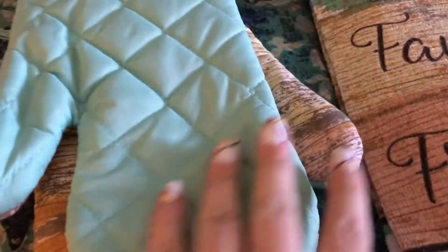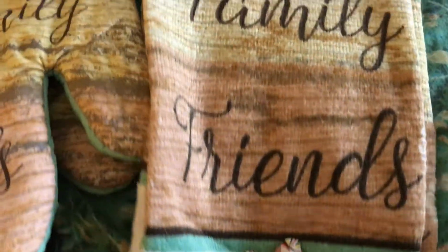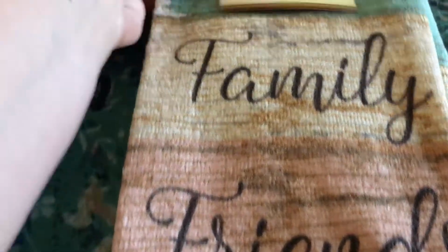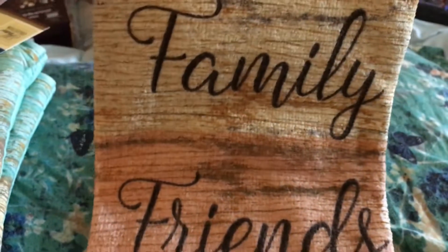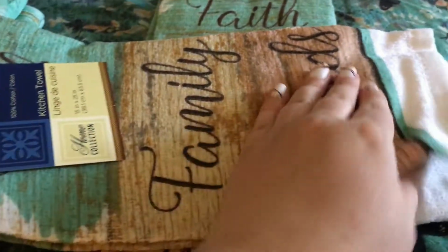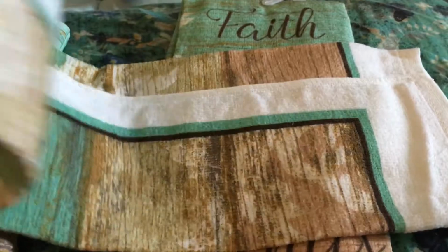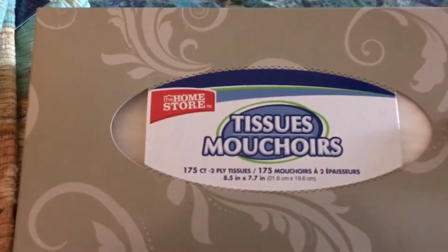This is a pillowcase, so almost like the same color. And I got matching towels. So these are dish towels. How fun is that, Faith, Family, and Friends. So I got 2 of these dish towels, and then really randomly, just a box of tissues.